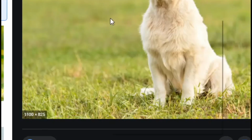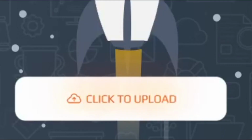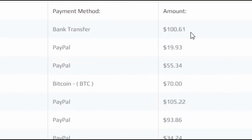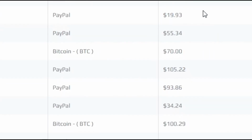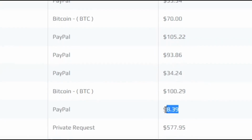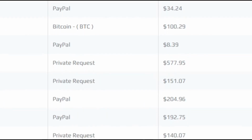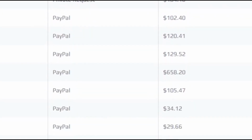And it's as easy as this. All you do is save this image to your PC, come over to this website over here, click on upload, and boom, you can start to see automatic payments online, anywhere ranging from $8 to $100.61, just like I have and just like these people are over here.